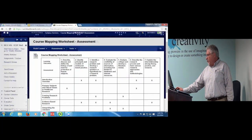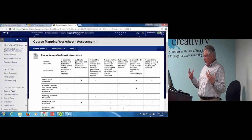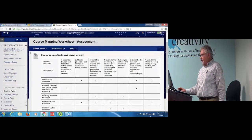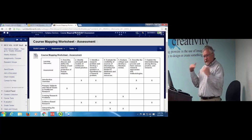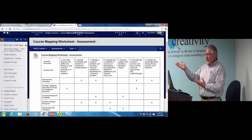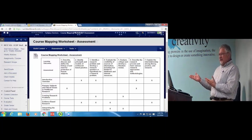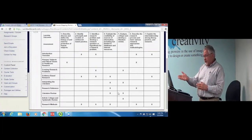This is the course mapping worksheet assessment. This is so important, and I can't believe I kind of overlooked this as we went through this. Because the top part, of course, are the objectives, and then to the left over here is the assignments. So this links up your objectives with your assignments. And this is so important, and that was the one thing I missed. Of course, it took me a whole 30 minutes to create this when I got back. And so I've added this onto my syllabus, and of course you see it here too.